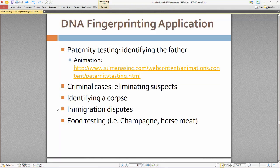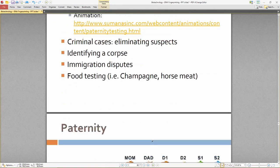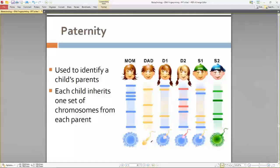So let's look at some applications. I've brought up a couple applications already. Paternity testing, criminal cases, identifying a corpse, immigration disputes. I'm not sure how to use them for those. I have never looked that up. And food testing. Let's say, are you trying to determine if this is beef or if this is horse meat? You can use DNA fingerprinting for this application.